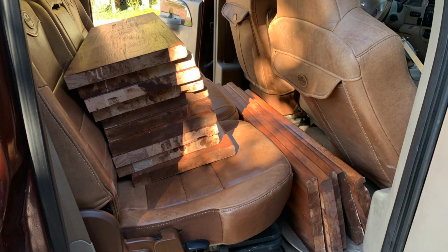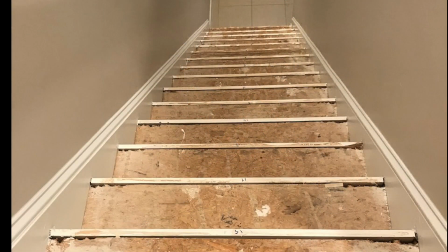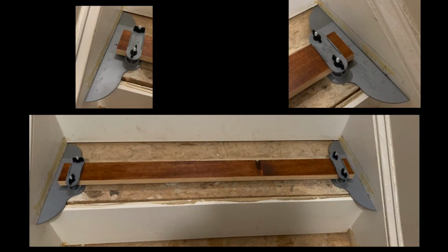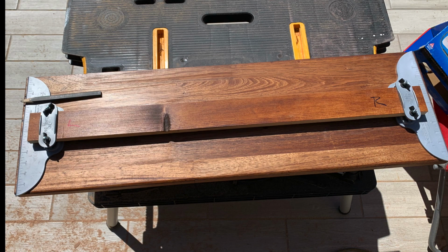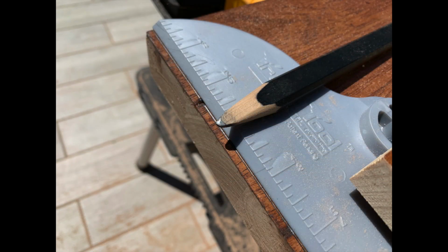At this point, we move the material back to the location where the stairs are getting installed so that we can measure and dry fit each stair. After the demo was complete, we used this contraption that we bought at Home Depot to get an exact measurement of each stair tread. You then transfer a mark from the device onto the stair tread and then cut with a miter saw.